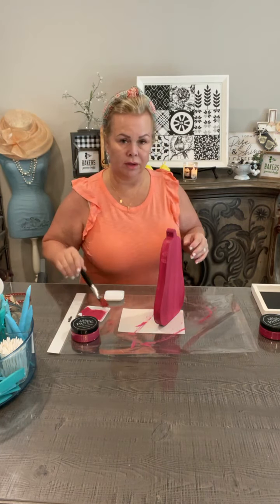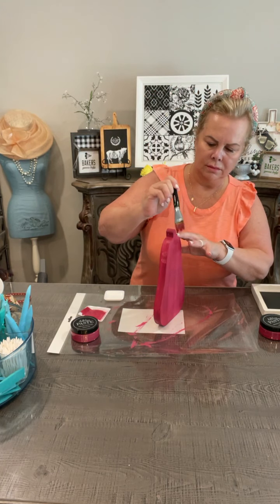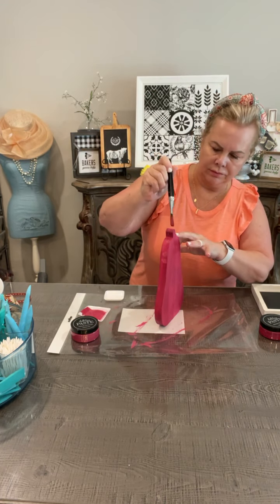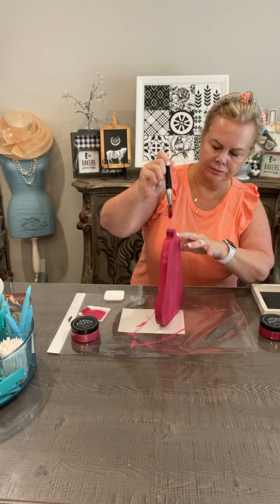I think they're both really pretty colors, and I use them quite a bit, and I knew I would.